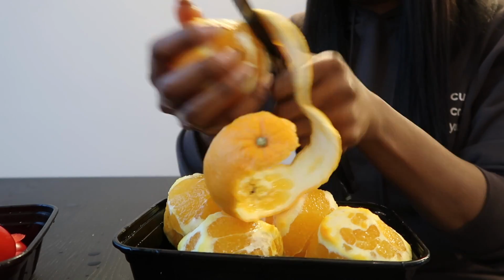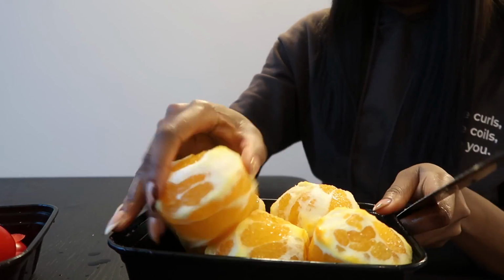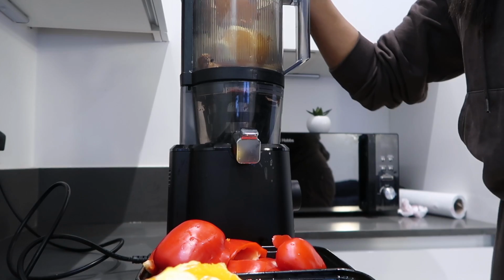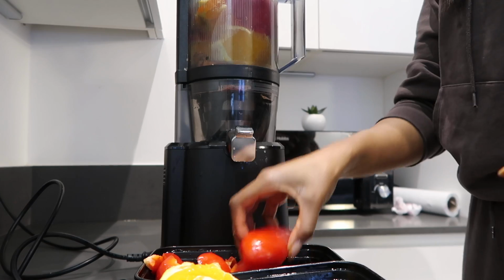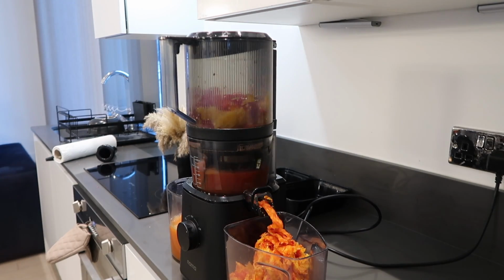This is so high in vitamin C, which I love. Bell peppers have 157% vitamin C, and they help with the support of blood circulation, and they also boost your immune system. So I absolutely love this juice. It gives you such a great boost of vitamin C, as well as other vitamins as well. Ginger, which I added, and turmeric, which I added.